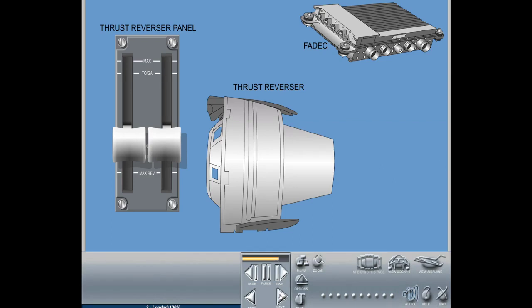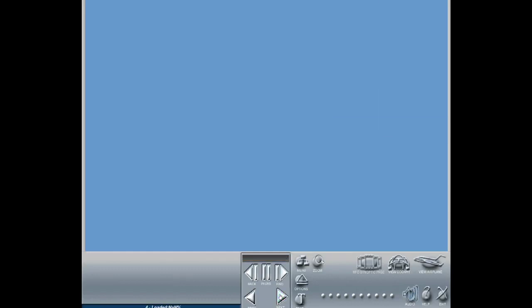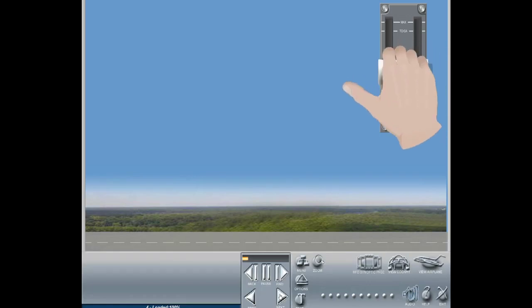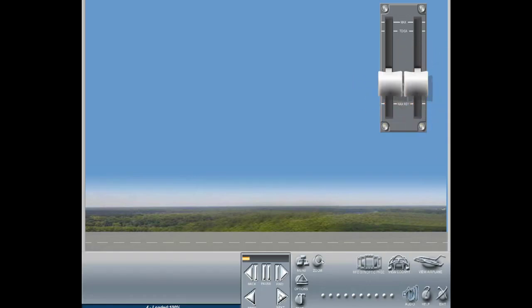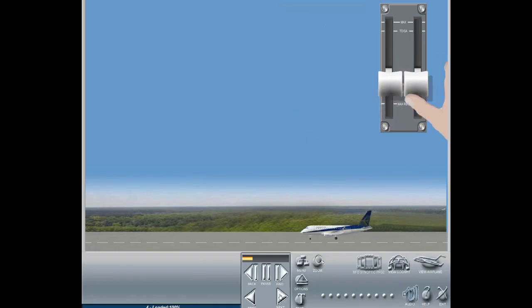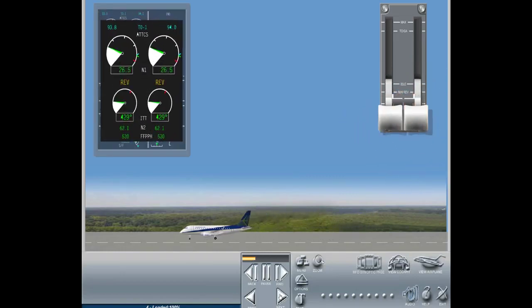Once the thrust lever is retarded into the reverse range of the quadrant, the cowl lock and direction control unit are energized, which enables the thrust reverser to be deployed. The thrust reverse deployment occurs only if the airplane is on ground and the respective engine is running. Moving the thrust lever to idle enables the lifting of the thrust reverse trigger. Moving the thrust lever to the reverse position commands the thrust reverse deployment.